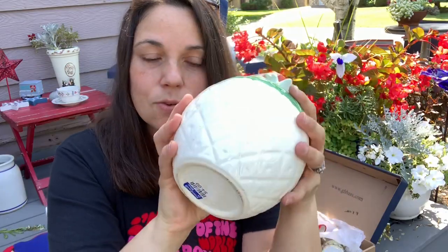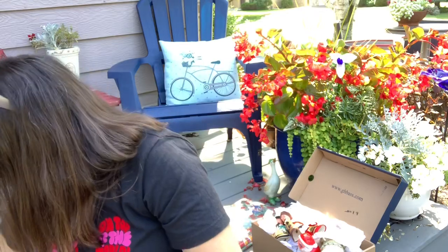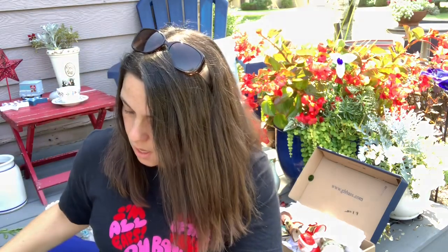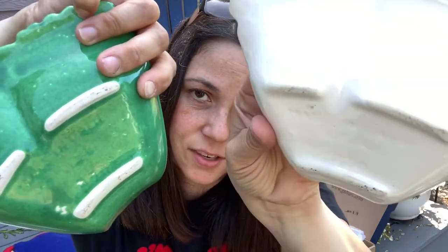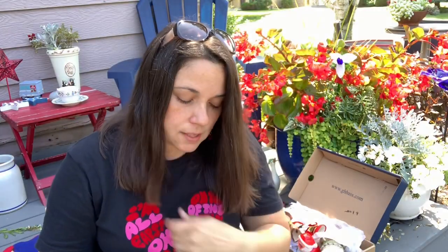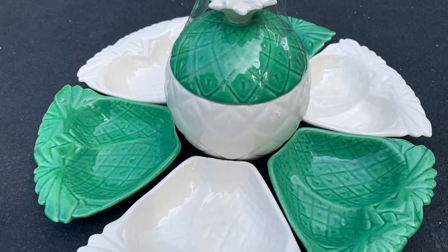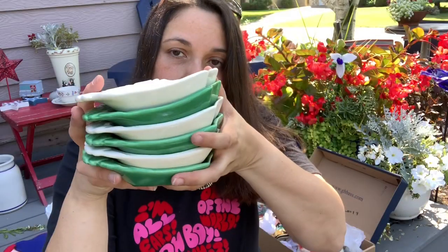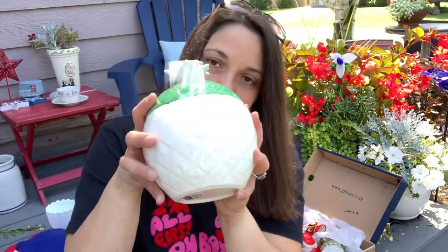Isn't that so cute? Oh, and I should tell you, this one's not marked. These are marked. I think they just say, made in California, USA. So they're hard to read here on camera, but I actually set them all up around the pineapple so that you could see what they look like. I'm going to insert that here. I'm going to display them like this. Like I'm going to stack them and then have the pineapple next to them.